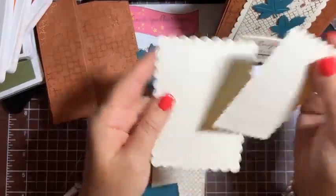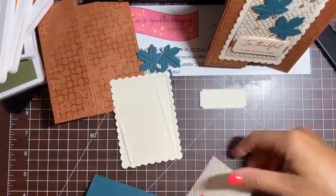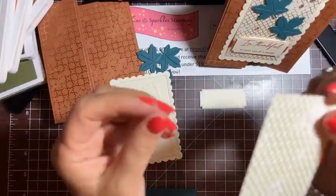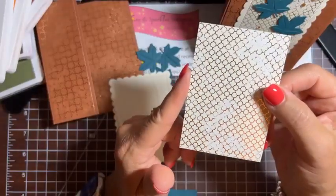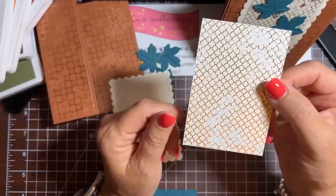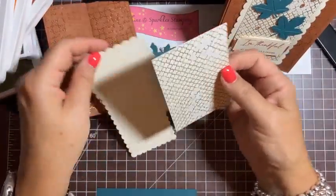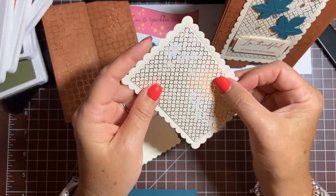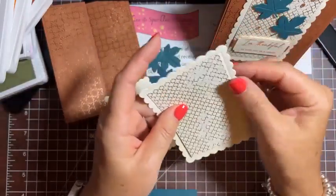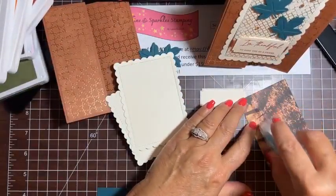We have the 2 scalloped rectangles that I talked about already. This piece right here, excuse me, this is, I always forget the measurements, 3 7/8 by 2 5/8. Okay, and then that'll fit perfectly inside the scalloped rectangle, and you'll still be able to see the dots around the edges. Okay, so that's the measurement for that. So let's go ahead and put that down.